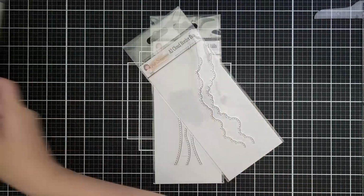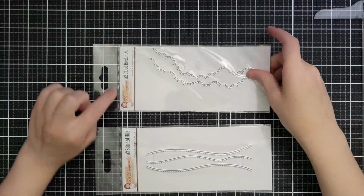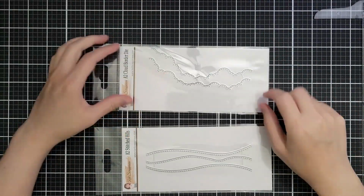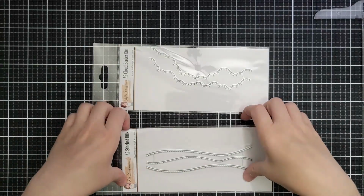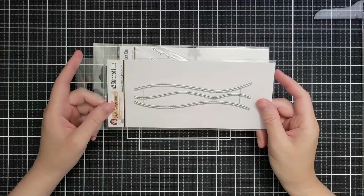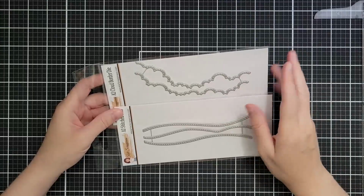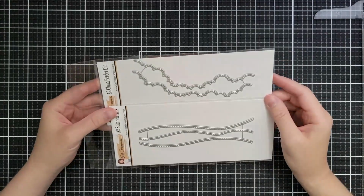So then I got 2 great scene building sets. It's the A2 Cloud Border Dies and the A2 Stitched Hills. Those will fit all the way across your A2 card, which is exciting and fun. I like that we have 2 different shapes for our clouds, and we can do some fun and different things.